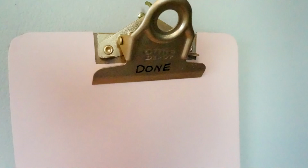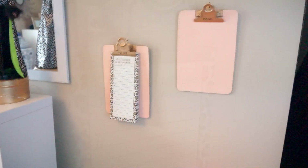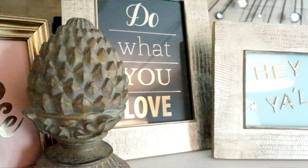I am trying to be a little more efficient in things that I do during the week and make sure that I prioritize things that need to get done. And I found this cute little animal print notepad at Marshall. I decided to do a to-do list and just list 5 things that I plan on accomplishing each week. And when I'm done with that list, I can move it over to the done pile. And I just really wanted to see how many things I'm accomplishing in this year of 2015.